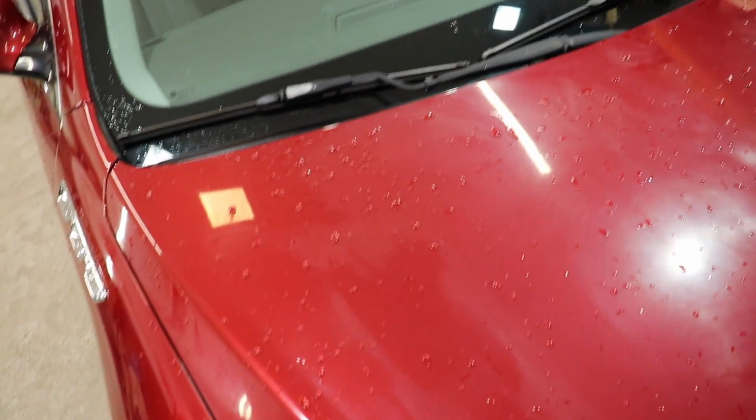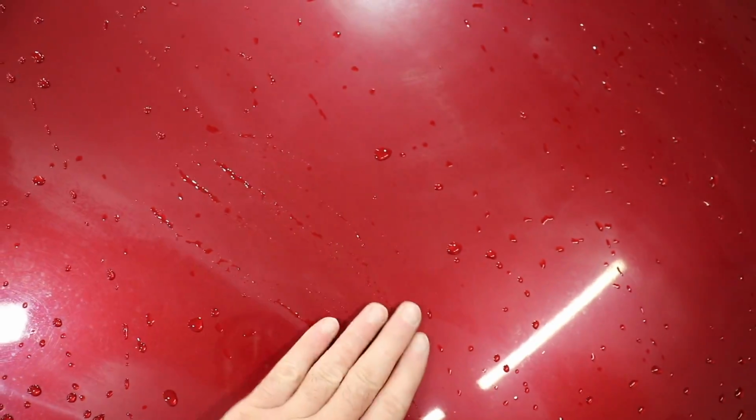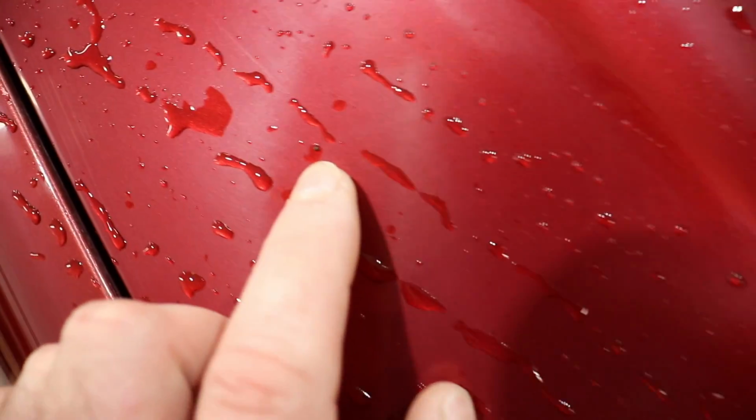The vehicle is pulled in, it is washed, it's chemically deconned, and I just didn't run the mitt over it. It actually felt really smooth. However, there are a few little things here and there, like little artillery fungus things. They're not tar, they're artillery fungus. That's what that is right there.